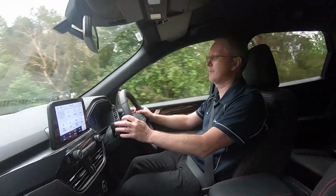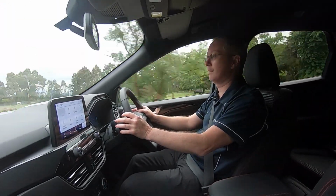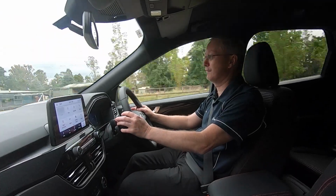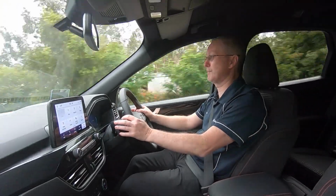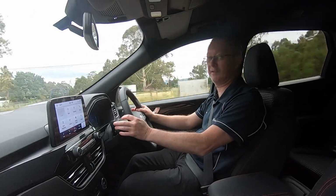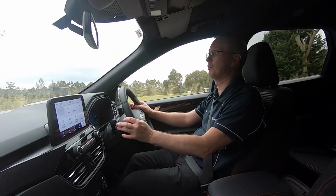So the 2-litre turbo engine in the new Escape, which develops 183 kilowatt and 387 newton meters of torque, is definitely a good thing. It gets up to freeway speed limits really quickly, and it's going to be great at going up hills and overtaking. You're never going to think, oh, I wish I had a bit more power.